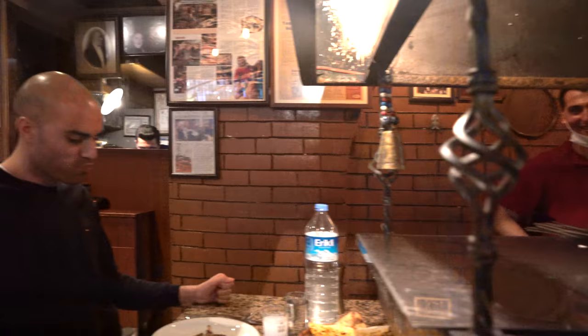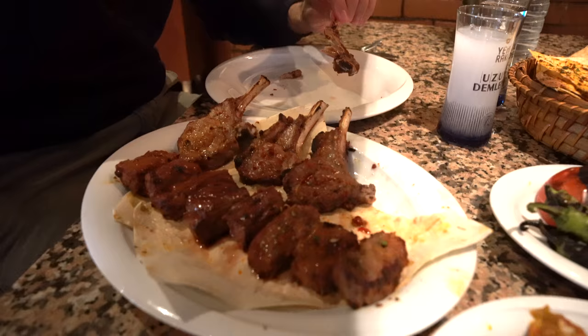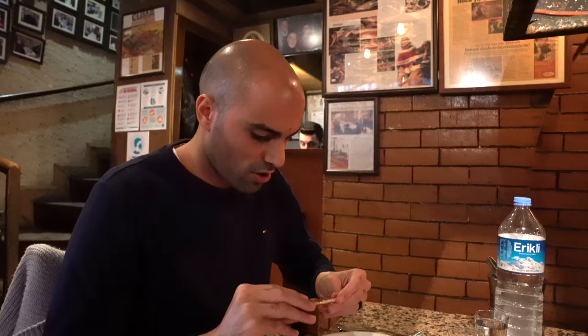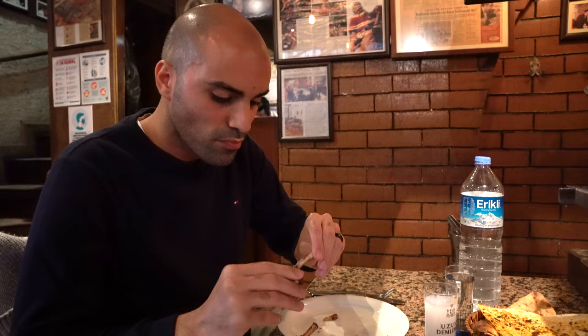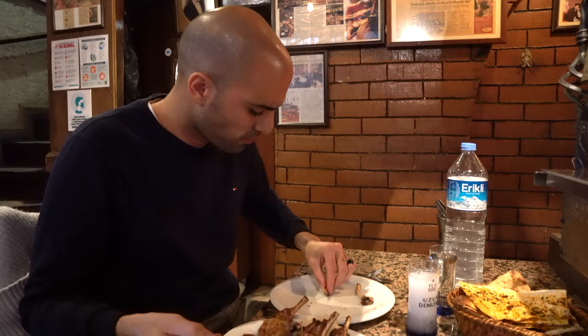Çok lezzetli. Unbelievable. The best. Lamb chop is one of my weaknesses. I've been having it for so many years since I was little. This is one of the best I ever tried. Oh, mamma mia. I love the meat by the bone. It's incredible. Let's try the lamb shish now.